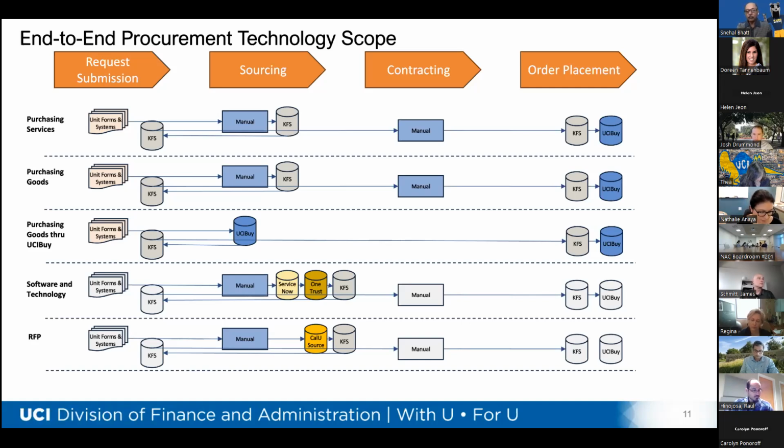And then for RFPs, our RFPs are hosted and published on CalUSource. So that's another system that is being used. And so there are so many different systems, along with individual manual forms and emails, as our way to handle things. So it's pretty disjointed, let's put it that way. If you go to the next slide.